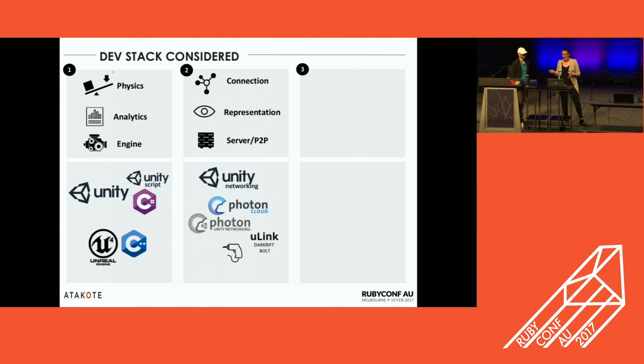Typically, you can use Unity networking, which is built in. It doesn't have a lot, but it can get you started. Photon, and Photon Unity Networking, is really the standard at the moment for that. Or you can roll your own, apparently, with a power tool. You can also use uLink or some others, but Photon's really the standard.